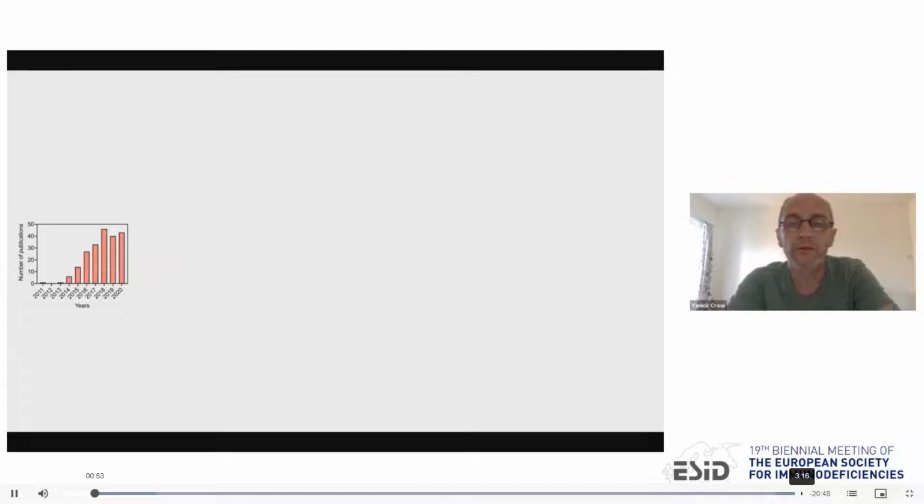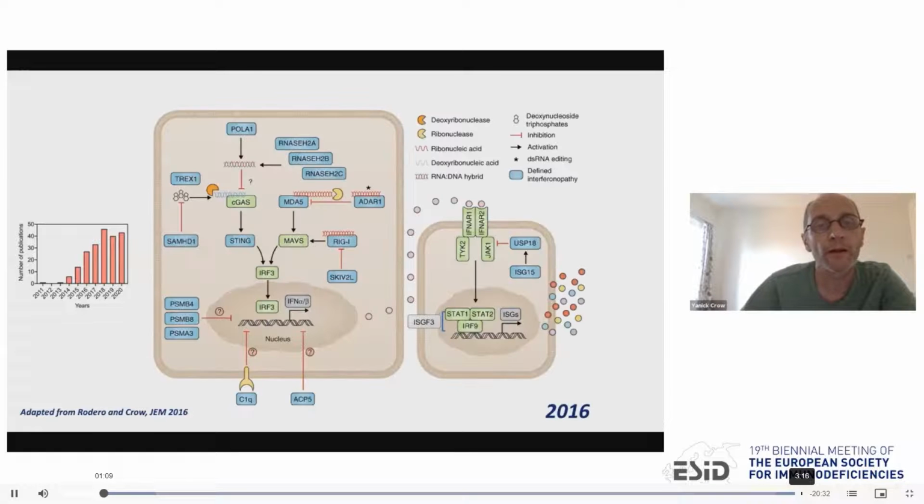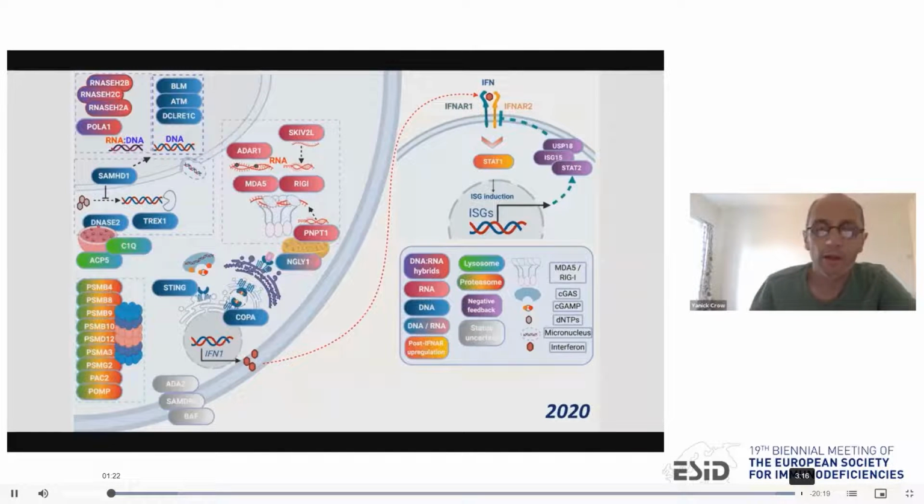That's a little graph of when you search PubMed with the word interferonopathy. It's clear that since 2011 there's been a steady increase in interest in this field, even if this is a rather crude index. This was where we were in terms of the number of type 1 interferonopathies, designated somewhat arbitrarily, in 2016. And this is where we are now, I would say. I'd just like to highlight certain points in this graph.